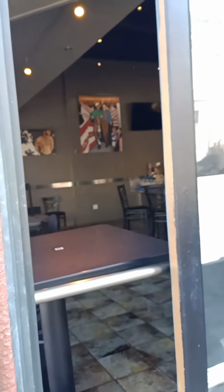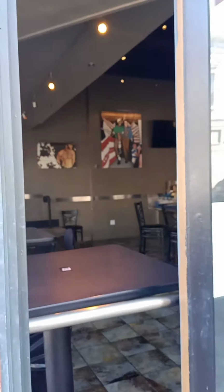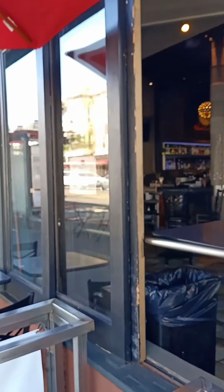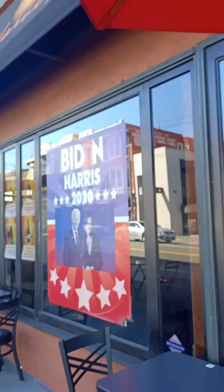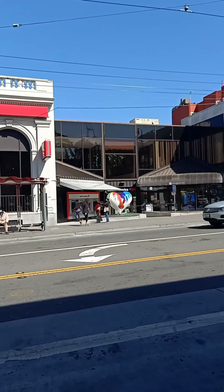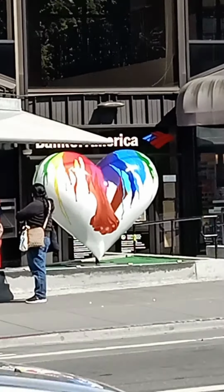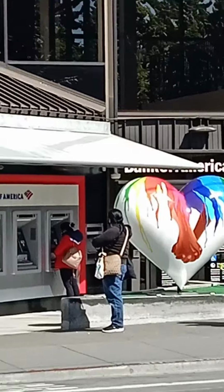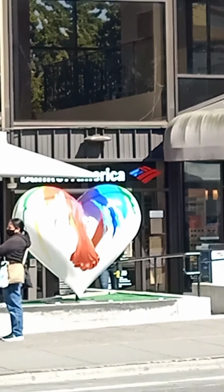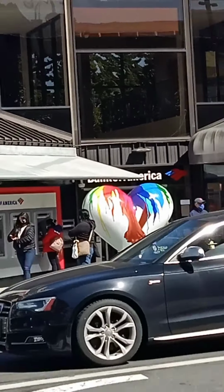To have like an impersonator, like performers on that side. There used to be a stage there before. This is a good place to eat and have entertainment, have a drink with your friends. Harvey's and the heart and the whole Bay Area. There's like different kinds of hearts that's been painted by different local artists. So this is one of them right there. Beautiful, right?